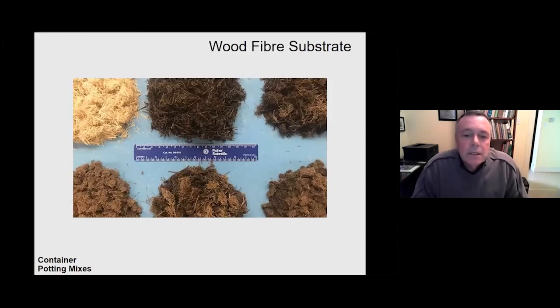Another thing that is more recent, probably the most recent addition to the mixes, is this wood fiber substrate, where they take wood chips and steam them, and they basically break down all the fibers to make them more obvious, and then incorporate that into peat. So that will help with the porosity in the peat base. So those are some choices. I don't know, they're certainly available to the commercial grower.